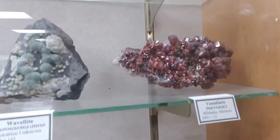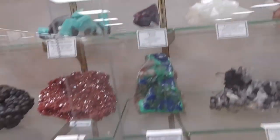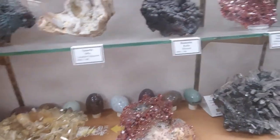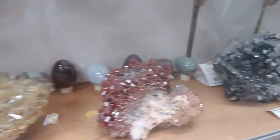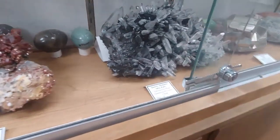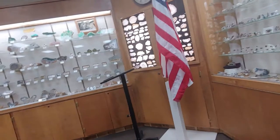Ang uban corals. Mga corals man yung uban. Asa? The flower. Mga corals. Quartz. Look at the negro. Quartz. Mahala ka ni palito, no? Okay, siya sa Congo. Grabe.